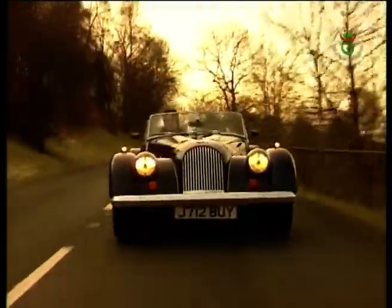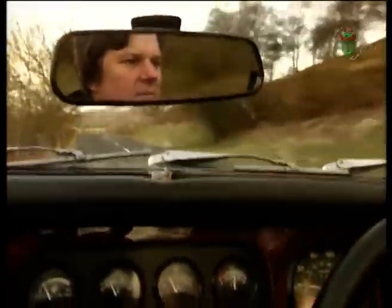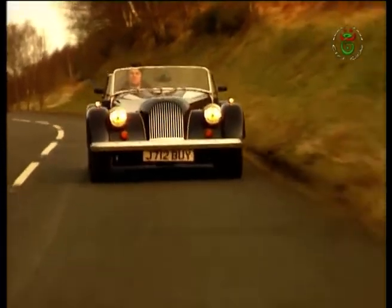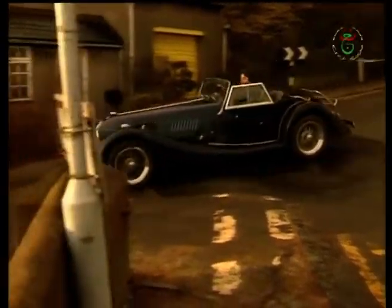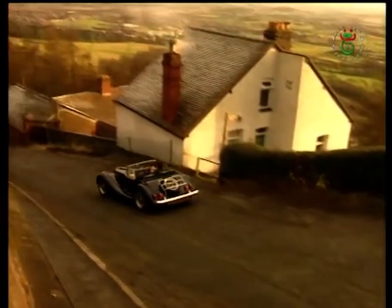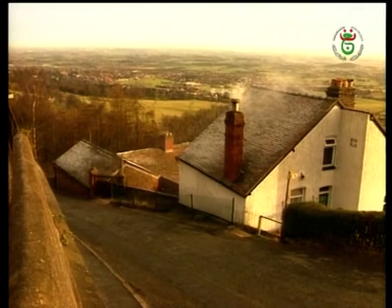The Morgan sports car has a unique look, but it also has, I think, a unique character. And that character comes from the materials that are used in the making of the car. And it comes from the way it's built and the people who build it, because undoubtedly, of the 100 people who build this car, they all put a little bit of themselves into the car.